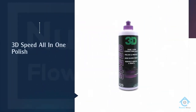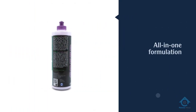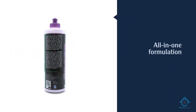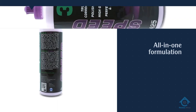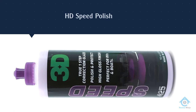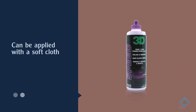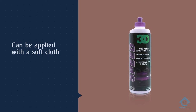Number 2. 3D Speed All-in-One Polish. The all-in-one formulation of the HD Speed Polish and Wax makes it an easy-to-use, time-saving product. Clear in color, this polish will work with any paint job and can be applied with a soft cloth, an applicator pad, or a buffing machine for a glossy finish.